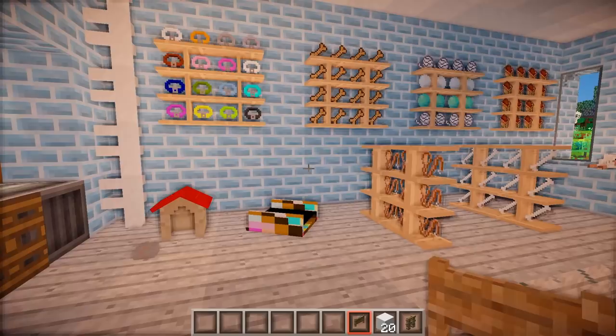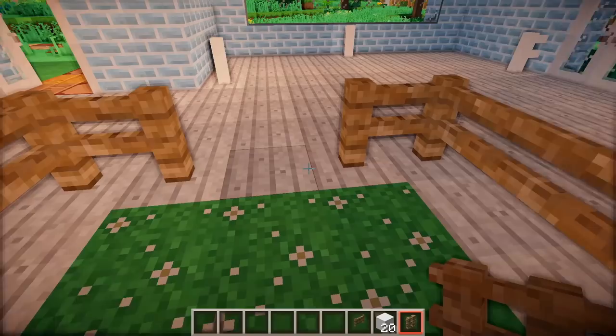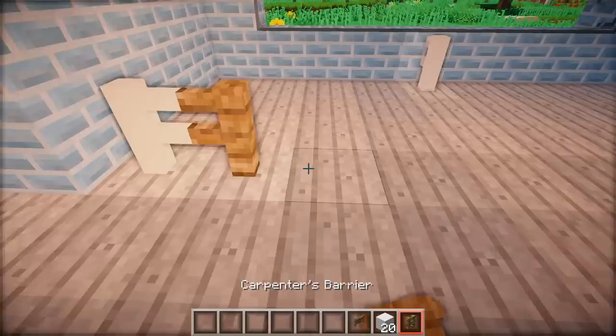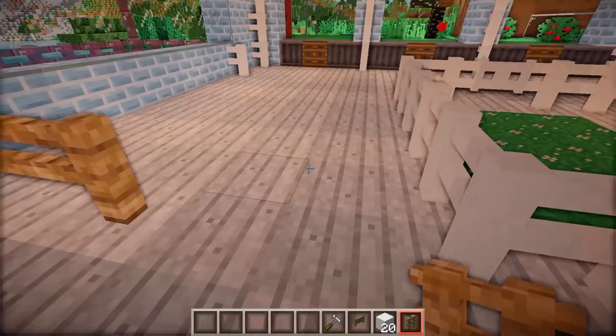Now let's go ahead and add some fences around these little areas. And let's add a gate here and here, and let's make it white. Ah, that just looks so cute. Now we need to fence off the doggy area. Now let's do this part. So this is where the cats are gonna go. I kind of wish it was a bit bigger of an area, but that's okay.